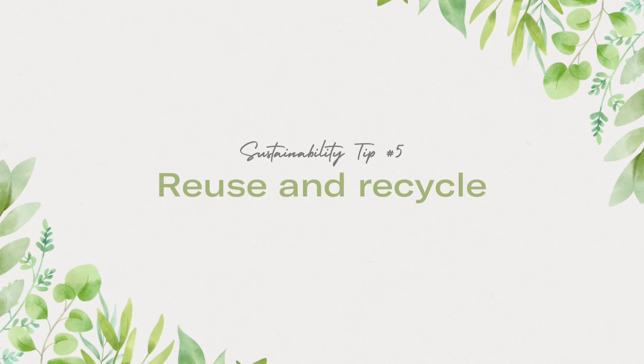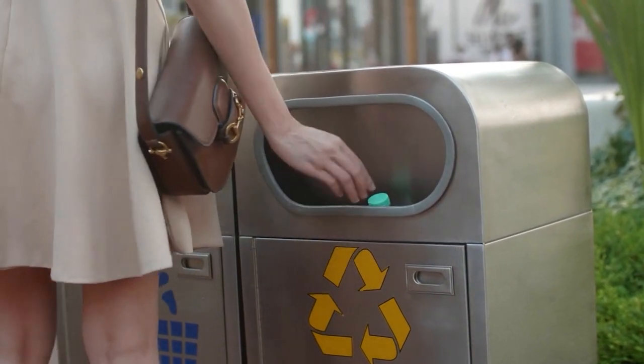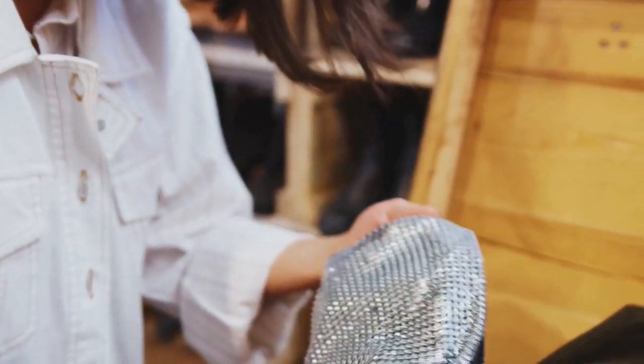That's very nice. And our last tip for today is to reuse and recycle. When it comes to recycling, you can try to separate your trash as much as possible. Try to follow the instructions. Sometimes you have to remove a lid or cut off some plastic wrapping before you can throw something into the trash. Also, you can try to buy more secondhand. Vintage clothing is really popular right now, and a lot of people are going into vintage stores to get some clothes. You will find some really cool stuff there actually.